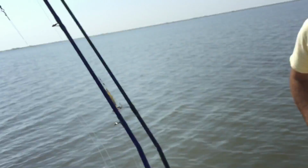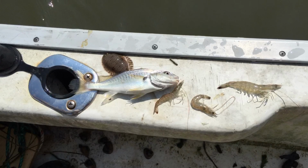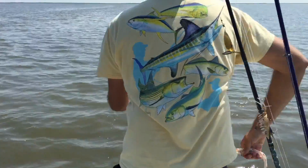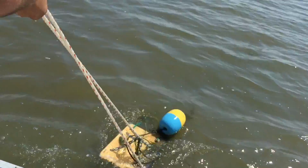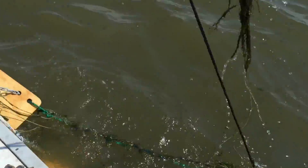Alright, this is trawling. We'll let you know how we do on our second round. Well, we kind of overstepped our bounds a little bit and hooked up on a crab trap with our net. So, let's see how dangerous and nasty this will get. Not too bad.